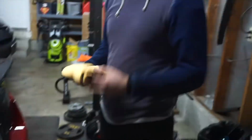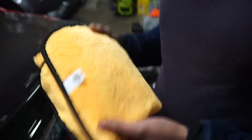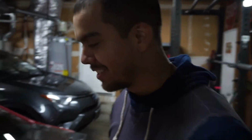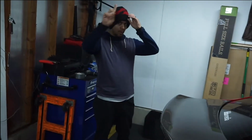These are good. Should you get some of these? Yeah? What kind of microfiber towels are those? Chemical Guys. That was magic. All right. Wow. We install your lights for you. Holy shit. Wow, well, it's even this side. Yeah, it does both sides.